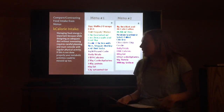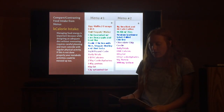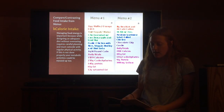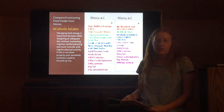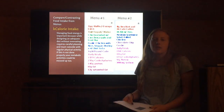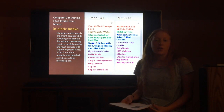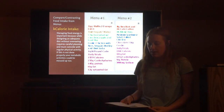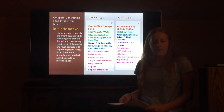Alright, calorie intake. Managing food energy is important because designing an adequate diet without overeating requires careful planning and must coincide with regular physical activity. If this is not done properly, your metabolic activities could be messed up too. People think that if you don't eat, you'll lose weight, but that's not the case, because your metabolic rate slows down about 40% if you go without eating for 48 hours. So that's almost like 50%. So it's very, very important to eat and work out throughout the day.